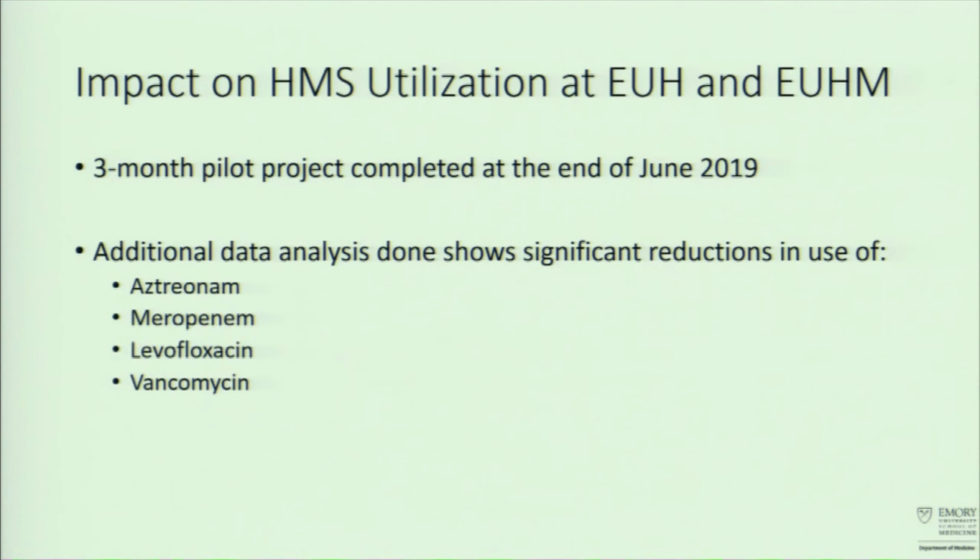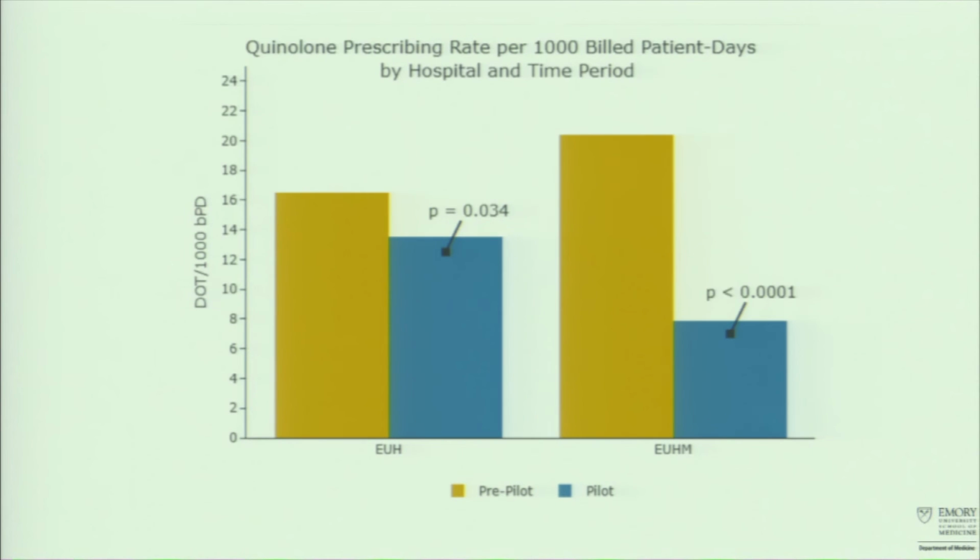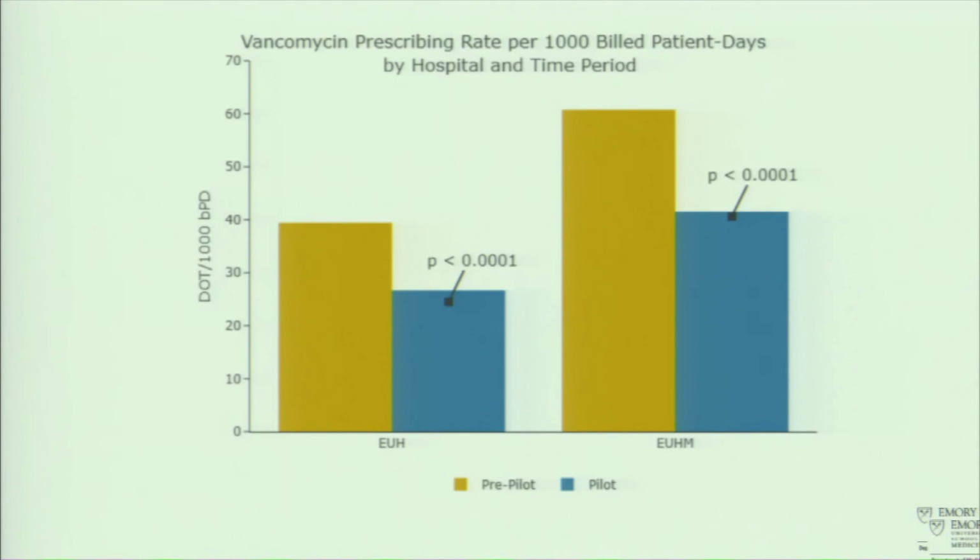And so what we looked at was 3 months that concluded at the end of June in 2019, and we looked at the same 3-month period in the year prior, just in our hospital medicine patients, what happened with our utilization of drugs that we think may be driven by penicillin allergy. And this is what we saw at both EUH and Midtown, was statistically significant decreases in prescribing of aztreonam, meropenem, quinolones, and vancomycin. So this looks like this really drives more appropriate prescribing.